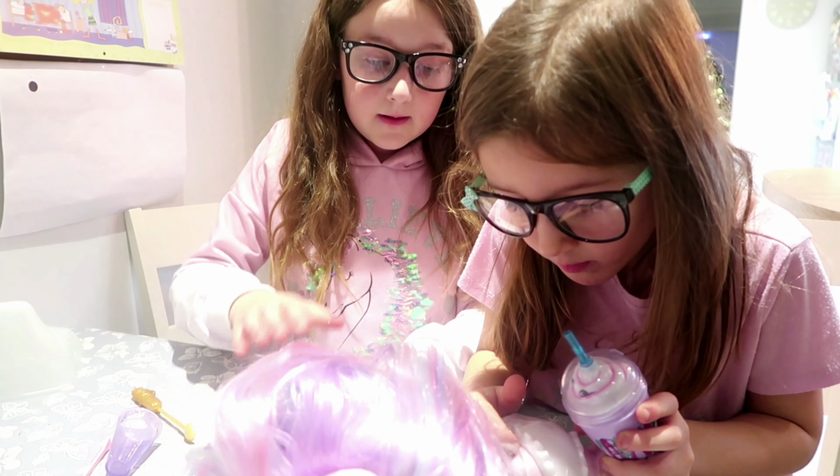So we just rocked her back and forth for 15 seconds, and now we have to push down her belly button. 3, 2, 1. Do I just press it there or do I keep it there? No, just press it once. Lift her up, see if there's anything in there. You ready? 3, 2, 1. Whoa! Okay, so now what we've got to do is leave it for about 15 to 20 minutes.